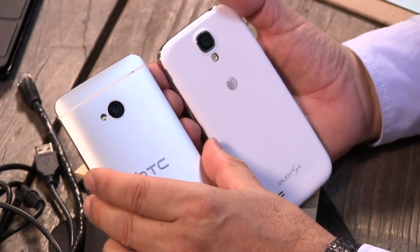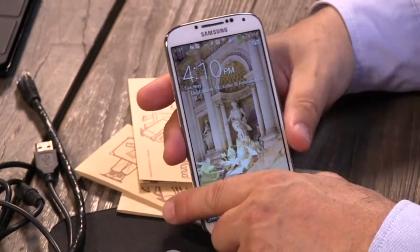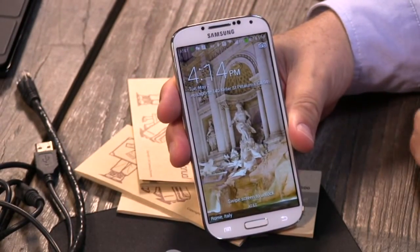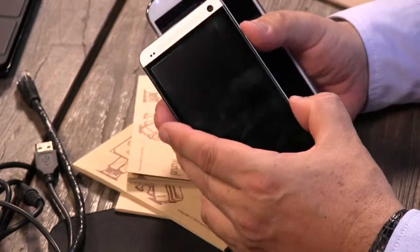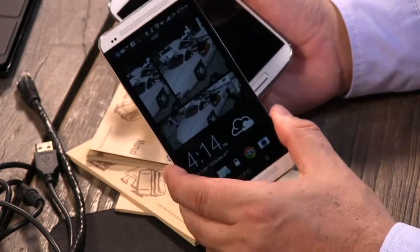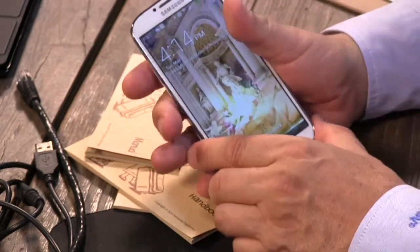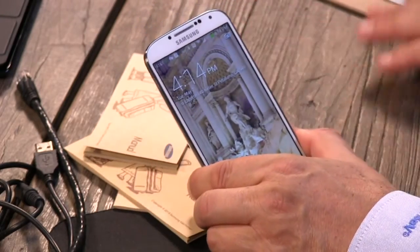It really is going to depend on your personality. If you want a customizable power tool for a real geek, you're going to get the Galaxy S4. If you're more desirous of something that's beautiful and feels good in the hand and is kind of a work of art, much more like an iPhone, the HTC One. You're just going to have to decide for yourself. I'm keeping them both. That's my review of the Galaxy S4.